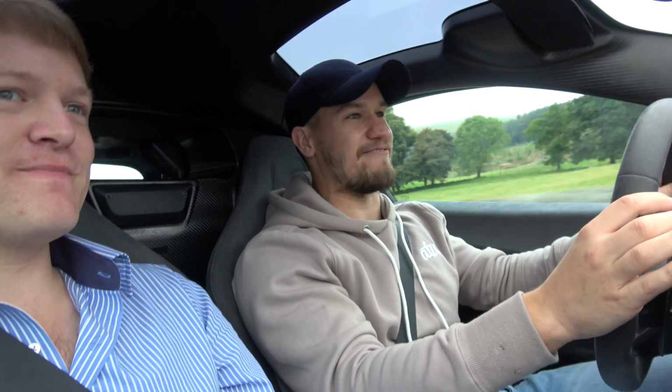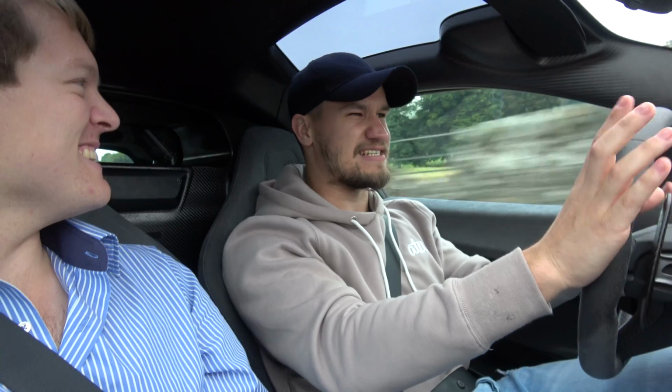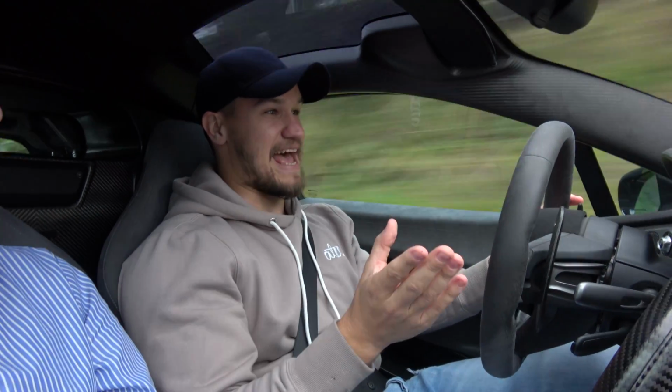We're sadly about 10 minutes away from the hotel. We're already late to giving this car back to the valeter, because I think the press want to photograph it this afternoon, but we want to keep hold of it as long as we can, naturally. But anyway, that has been my experience of driving the McLaren P1, and I have to say, this is a fantastic cure for man flu.